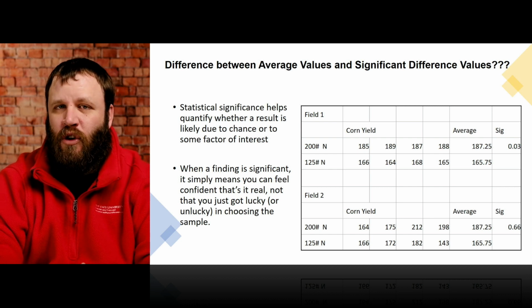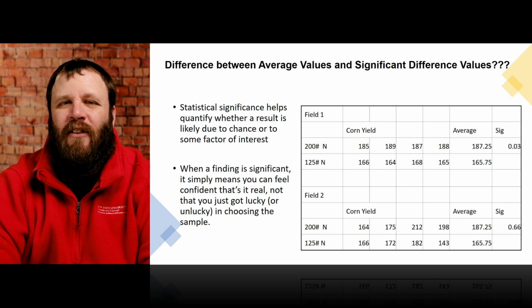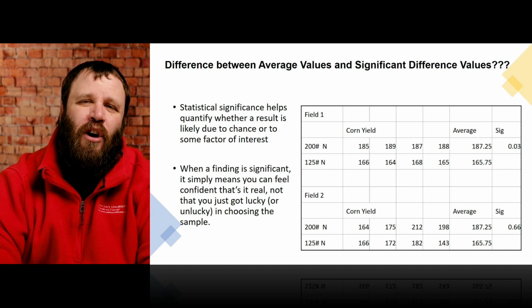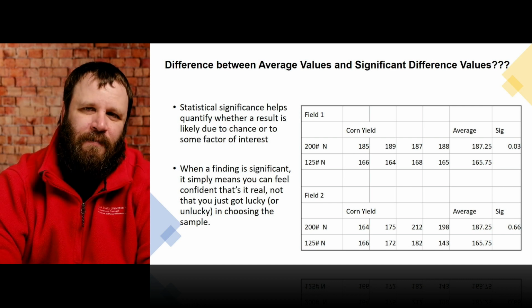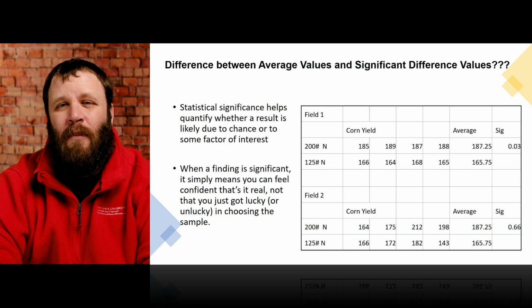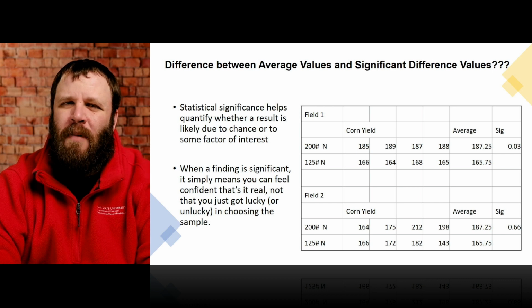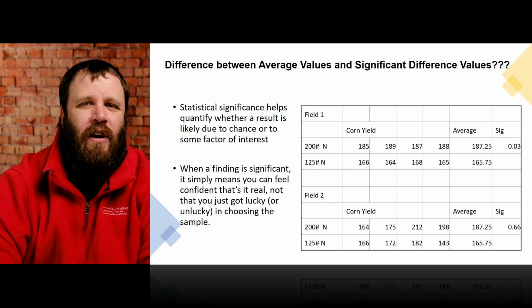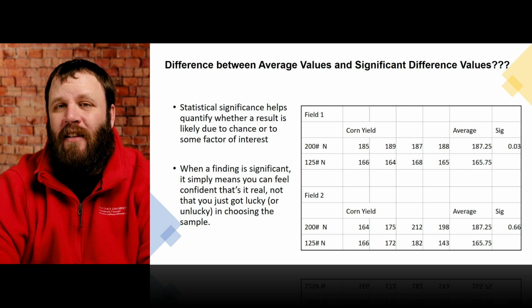Now, if we look down at field 2, we've got a lot of the same parameters in there as far as pounds of nitrogen, and we even have the same average. But if you look at our significance over there, it is now at 0.66. So with that, that tells me I am only 34% positive that the treatment had the effect. Well, what's the difference? If you're just looking at average, it's exactly the same. So you might not know if all you're getting is average reported.